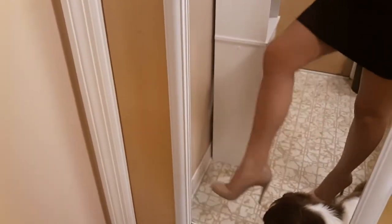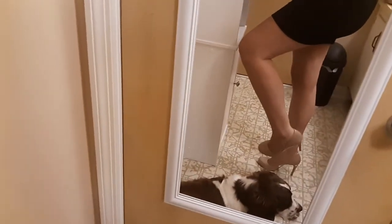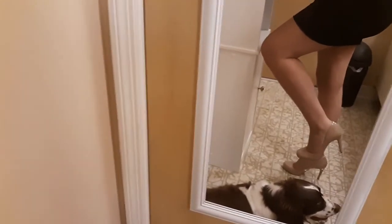And then the shoes are Jessica Simpson, and I got them off of Amazon. I'll link those. Come on, focus, Gabby, move your head. I'll link those below too. And they are the most comfortable pumps that I think I've ever worn that are like this height. I think they're 3 inches. Yeah, 3 inches. And I absolutely love them.